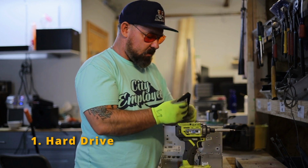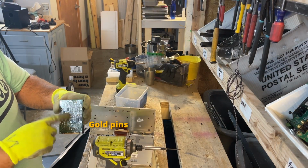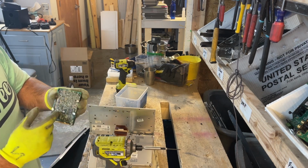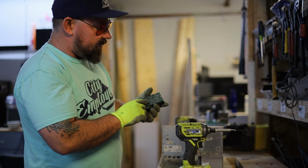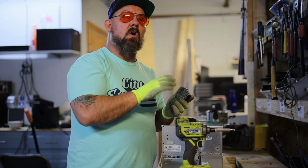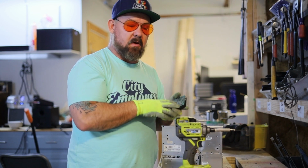Ooh, nice hard drive. Chunky little hard drive. It's got great gold pins on it. On the other side, you'll probably see some BGA chips. I call these chunkies internally for my team. They know that they are not to break down any hard drives that are the larger SATA drives that go into desktops.